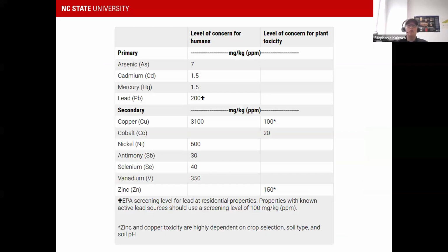And within that, we also have a section on heavy metals. In talks with EPA and in talks with colleagues who are more closely aligned with heavy metal research in our department, we came up with a list of potential heavy metals that you would want to analyze for if you had concerns on your property.